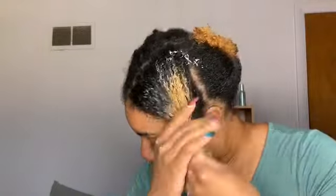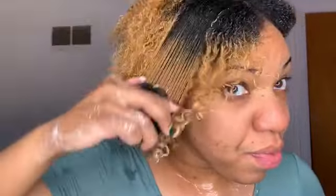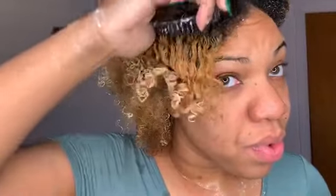And there you go, one section done. And you can see how juicy my curls look from this. And then I twist that section up and put it away. And now I'm coming to the full circle of my hair. I just wanted you to see how this leave-in conditioner really defines my curls just on its own. It glides through my hair so well, and you really don't need a lot of it.